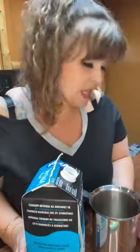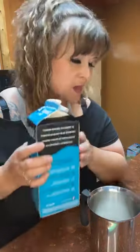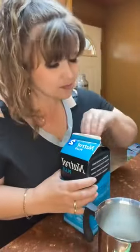So I like to have this for adding a little bit more protein. So I'm going to make myself an iced matcha latte. Super easy, takes just like 5 minutes or less. What I'm going to do is pour about a cup of milk into my milk frother.